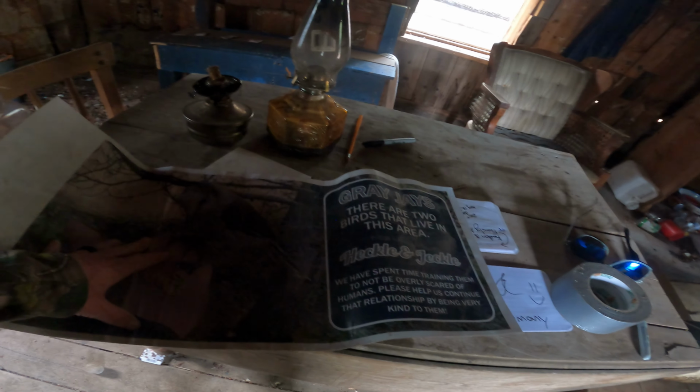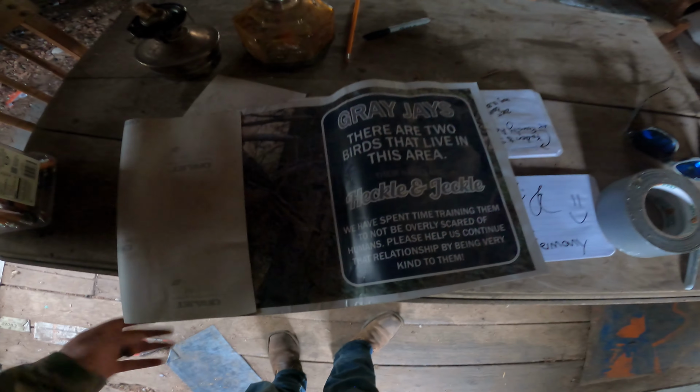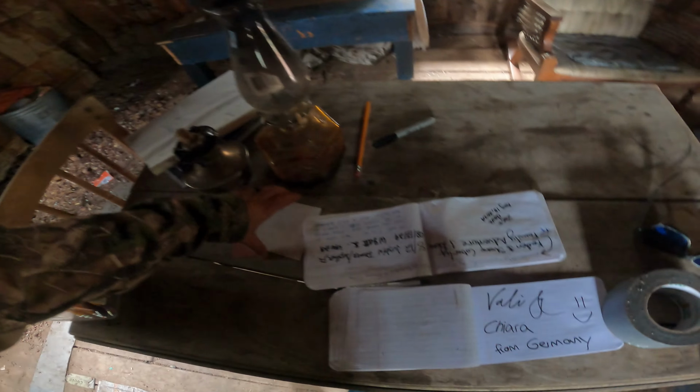There's gray jays here that they've trained to be friendly with humans. Their names are Heckle and Jekyll. They ask that we be nice to them.